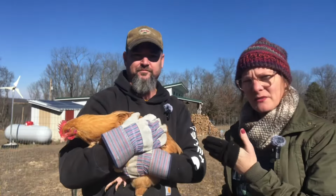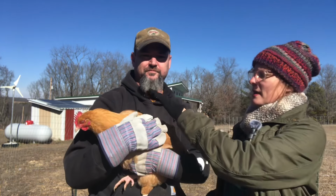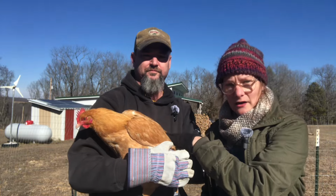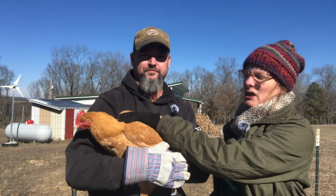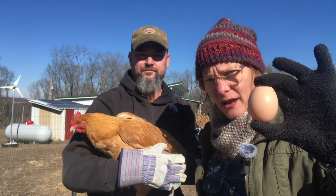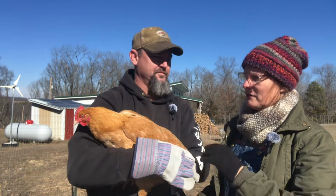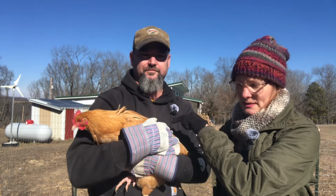All right, this is one of the friendliest breeds of chicken. It's the Buff Orpington. So they're very docile. They love people. They're very sweet. This chicken is probably one that you would want if you had kids. And they lay light brown eggs. So if you're looking for a chicken and you're just starting out, you want this chicken, a Buff Orpington.